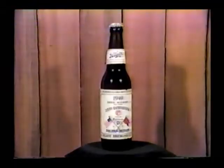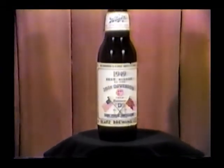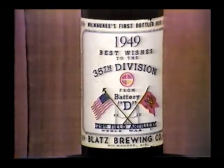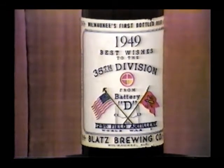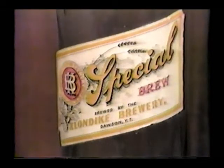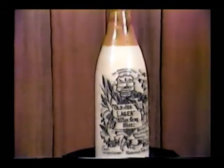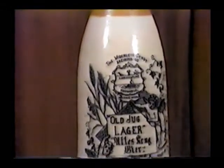In 1949, the Blatz Brewing Company issued this bottle commemorating the 35th Division, Battery D, of which Harry Truman was a member. This is the only bottle known to have an American flag on it. It took a special act of Congress to get this approved. From the Klondike Brewery, Dawson, Yukon Territory. Geyers Brewing Company was in business for only 3 years, from 1890 to 1893.